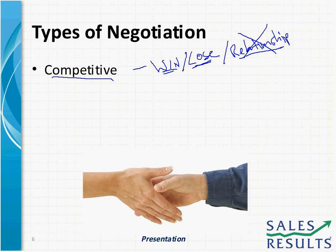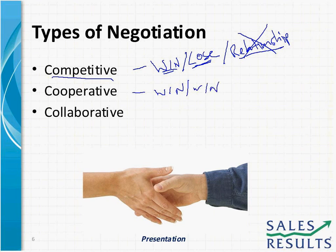If I'm buying car insurance, right, it might be transactional. Well, that's because the person that was selling me the car insurance didn't develop enough value or enough relationship with me. So yeah, it's going to be based on $100 less than someone else, okay? So that's one way of negotiation: competitive. The next one is cooperative, and the one after that is collaborative. Cooperative is definitely going to be more of a win-win, and collaborative is a win together.